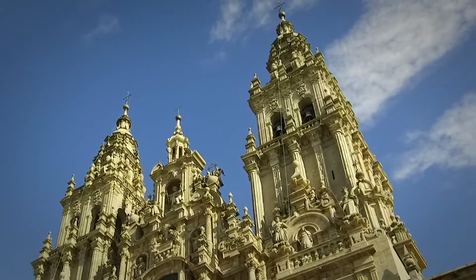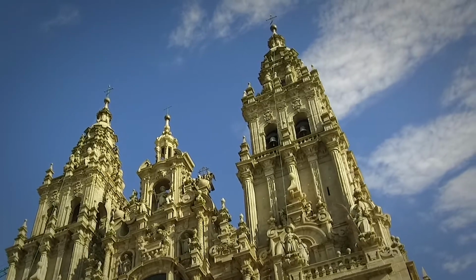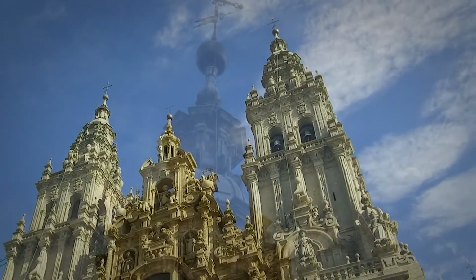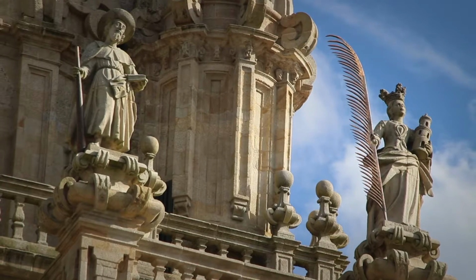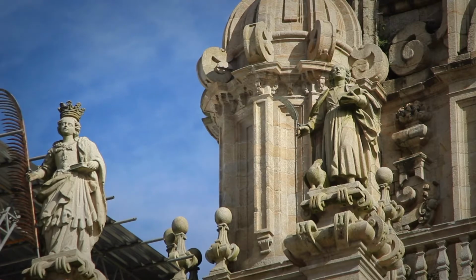Construction work began in 1670 on the right tower by Peña de Toro, and was continued by Fernando de Casas y Novoa, who died before it was finished. This facade is conceived as a great altarpiece divided into three parts. The 74-meter-high towers that we see on both sides have a Baroque top that was added to the already existing medieval towers.